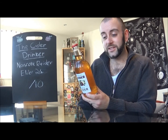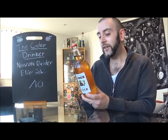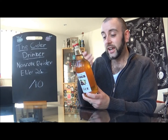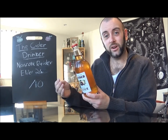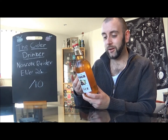Same spiel on the back as the others. We are very proud of all the flavours of our cider. Each variation carries some family tradition with much thought and care. In our opinion, this all comes together to make the best cider around. So yeah, Elder 24 is a still cider as the rest of the range. It contains elderflower syrup. Like the Dolly Pink that had raspberry flavoured syrup, this has elderflower flavoured syrup.